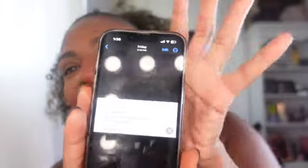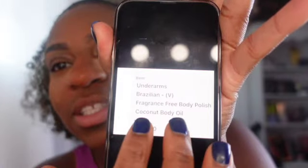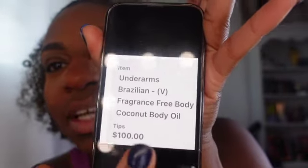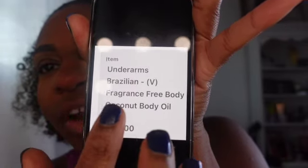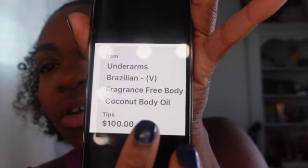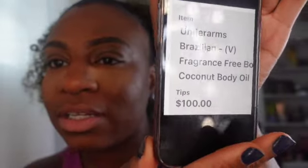And y'all, I have the proof. I was like, people are not even going to believe me, but I even have the proof. I'm gonna actually put a picture of it on the screen as well. If y'all can see, it says she got the underarm and the Brazilian, she got a fragrance-free body polish and a coconut oil, and the tip, y'all, why is it showing up like that? The tip, $100.